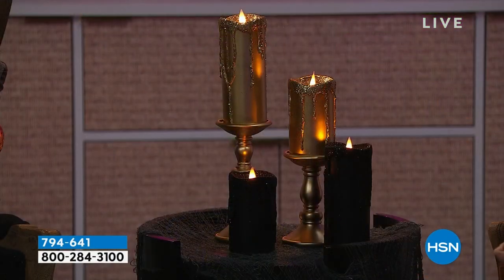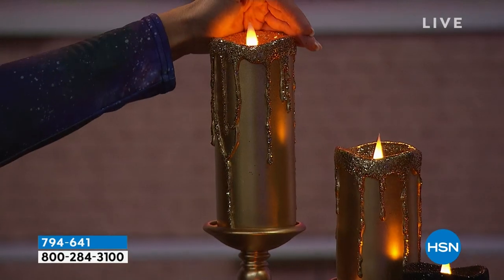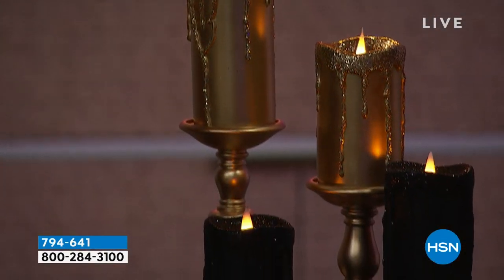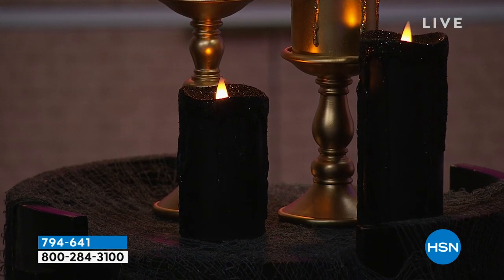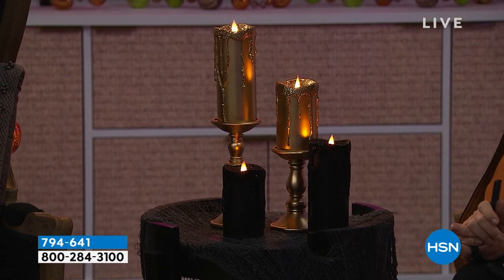If you want to add a touch of elegance, a little bit of drama, and you want it to look extremely realistic, you have got to pick up this set of 2 3-dimensional flame glitter drip candles. These are a faux flame, but they look so real, don't they? You have got a wax blend in this beautiful 7-inch and 5-inch candle, and that flame, you can control how bright, how dim, how it flickers, how fast it moves. It all comes with a remote control. Love that little drip of glitter all the way down. It's super elegant and unique, and it's an incredible value from Unmatched, and those are just a few reasons to love it.